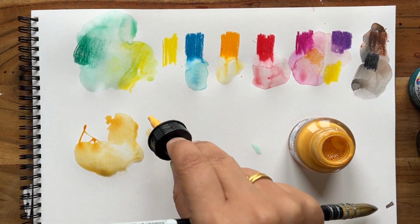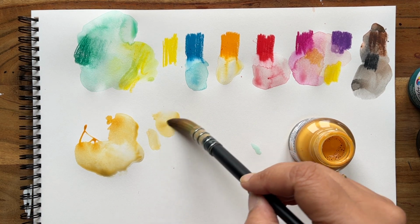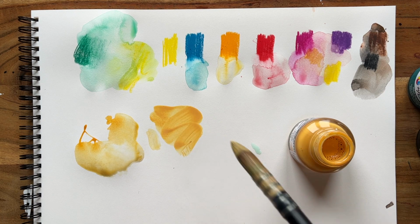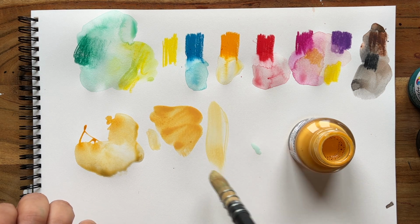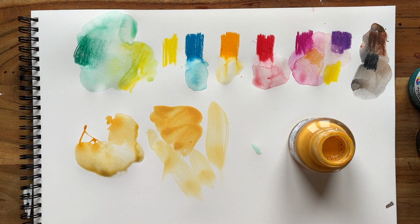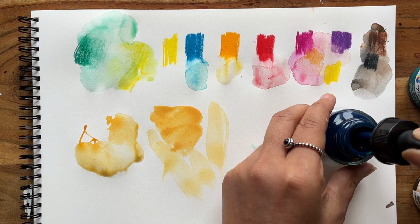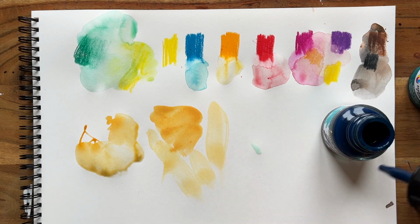Let's see how that performs now. Oh, that's much lighter now. The pigments have mixed up and much better. Lovely coverage. Quite textural. If I take a bit of water off my brush, it looks a bit like watercolour. I can put watercolour on top of these and they won't shift. Sorry, this one is the marine blue.